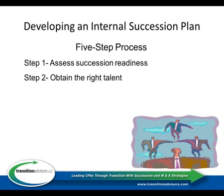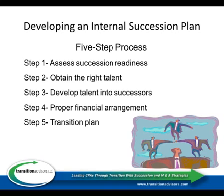The process of going through internal succession and evaluating your readiness is a 5-step process. The first thing that you want to do is assess your readiness to address succession. What is the need within your firm? And we'll go through how to do that here in a second.